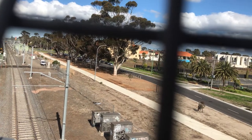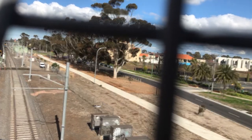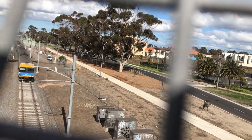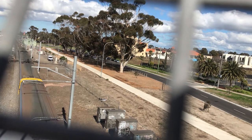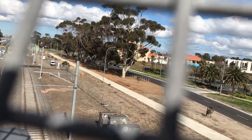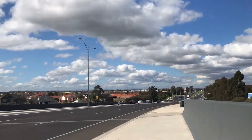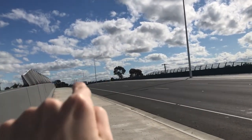So now there's going to be a train coming through that's heading bound to Sunbury. There it is. Yeah, that's the old station. Melton's in that direction. That direction is Melton.